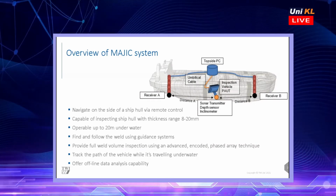It needs to provide full volumetric inspection using the advanced systems we developed. I just want to mention this point because at the moment, inspections are done by the diver using touch and feel. So most of the time you observe what's happening on the surface, but what might be present inside the weld that is not visible is unknown at the moment.